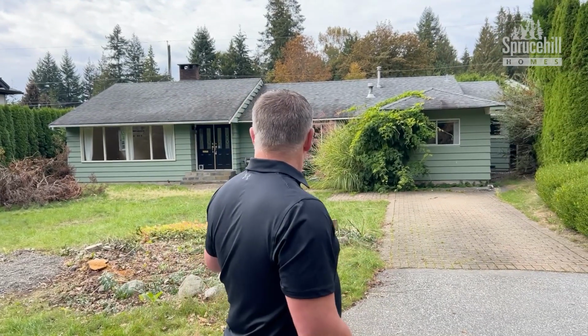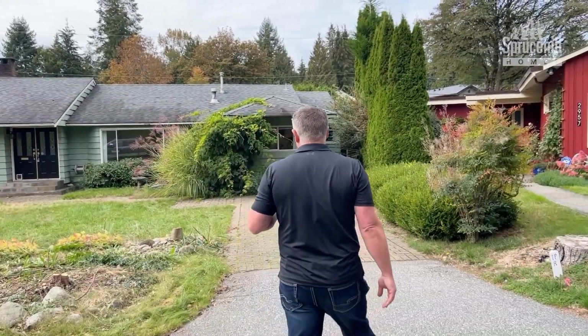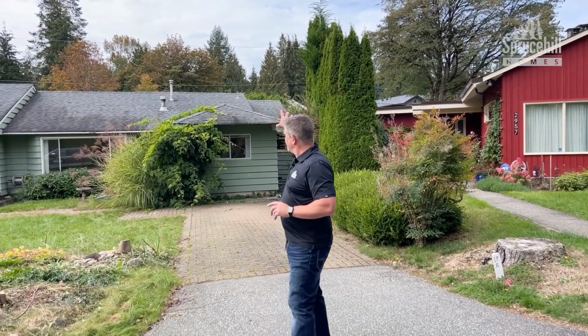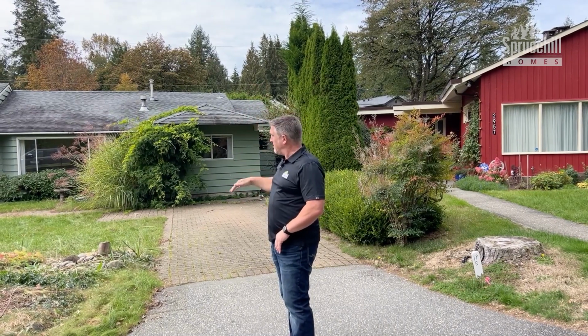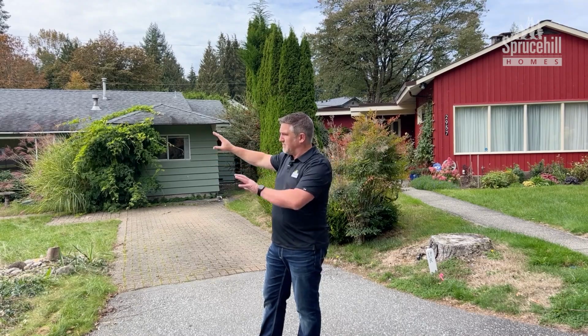We have an existing home that's going to come down. We will repurpose and recycle what we can from there. Otherwise, this property is going to get completely flattened, and there will be a garage in the back on the right here. Beautiful two-story above ground, full basement. The driveway is going to continue going up here. This is going to have some beautiful landscaping.